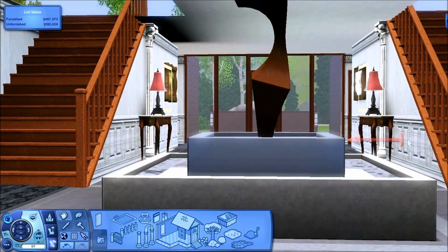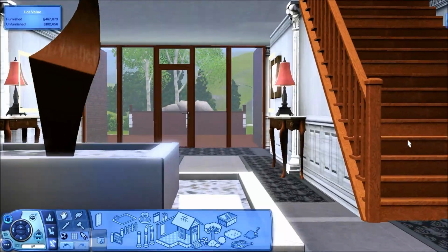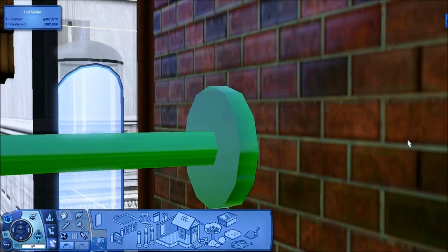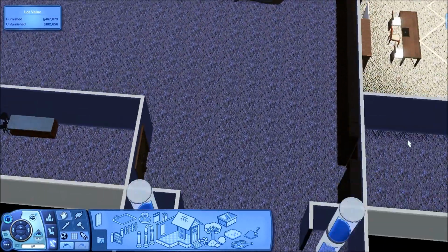And today, as I told you in the last episode, I did a little bit of decorating here in the hallway, as you can see here. Just put a couple tables around here, a couple lights, but the main attraction of today's episode is the basement area. So here we go. We're just gonna go ahead and pop down to the basement. We're gonna get started.